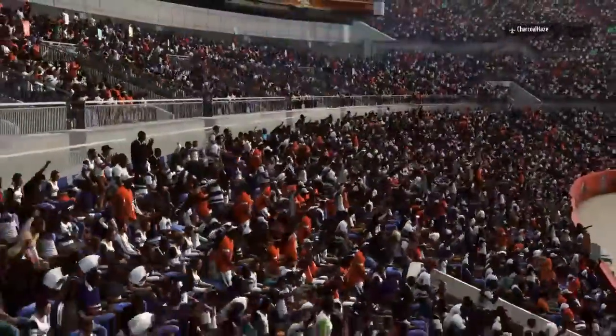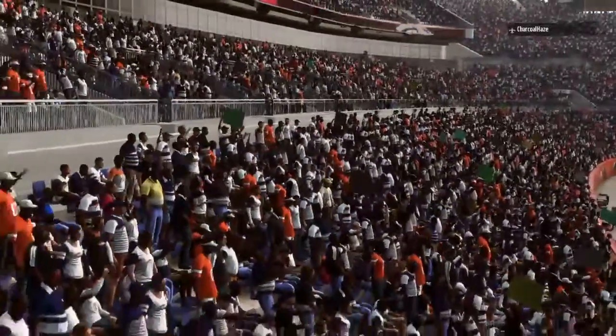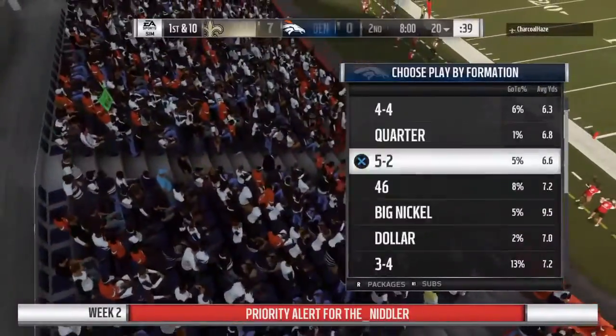With Charles Davis, I'm Brandon Gaudin. It's Saints football to begin quarter number 2 as they take over following the punt with a 1st and 10.